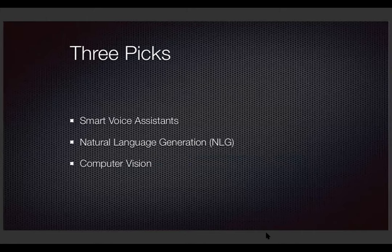I have about 5 to 7 minutes for my part today, so I cannot go very deep into any of these technologies. I also won't have time to talk about artificial intelligence in general, but there are lots of resources about it. But I will try to provide a brief explanation about each of these three things that I have picked.